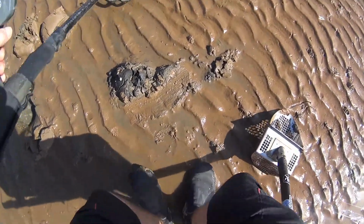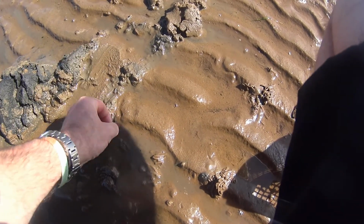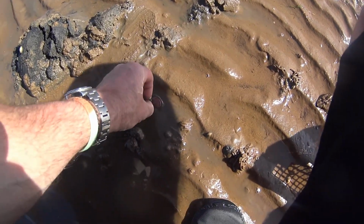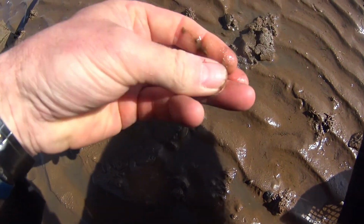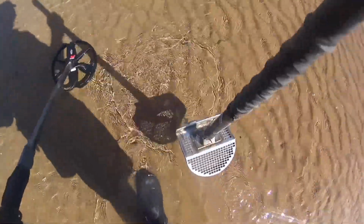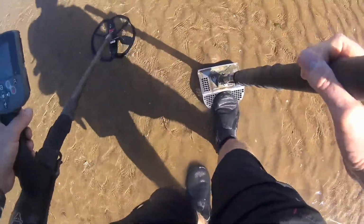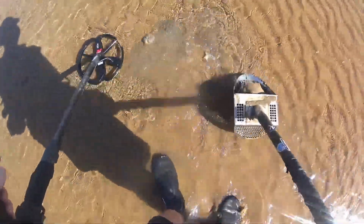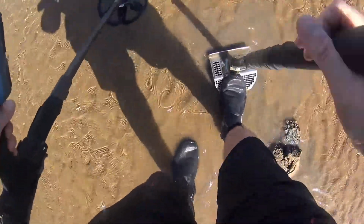There, look, is it a modern 2p? Sure looks like it. 2p. I will guess, this is a blank casing. Maybe. Go on, ask me how I know.